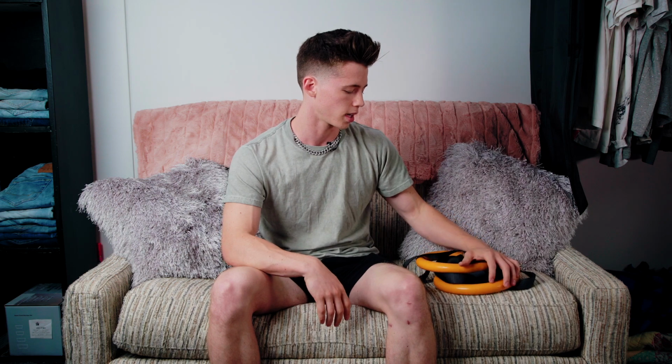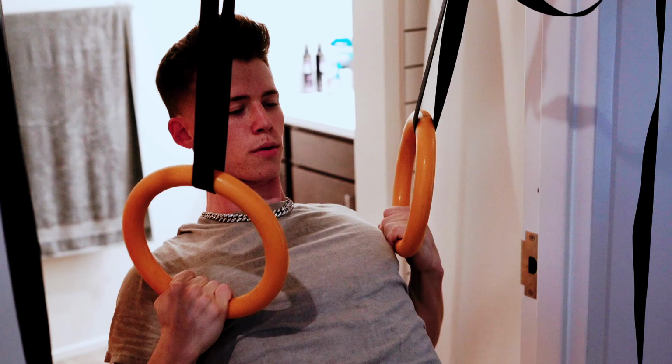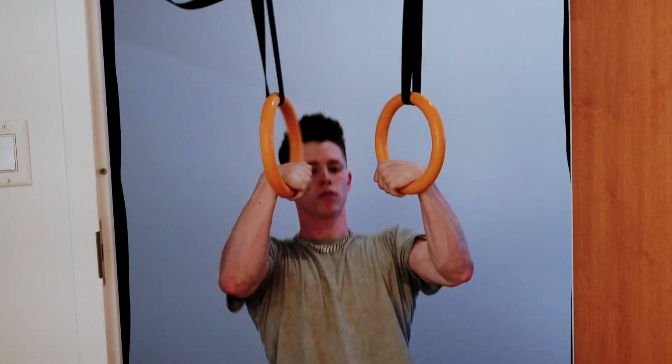You can spend up to $70 on rings. So if you're looking for something cheap, like I was, this is definitely an option. And the great thing is you can literally attach those to your pull-up bar in your home. So you can do inverted rows, ring muscle ups, back lever, anything you want on these rings when you attach them to your pull-up bar. And they're really versatile. Plus, gymnastic rings, I would say, are not a necessity, but are almost a secret key to unlocking next level strength.